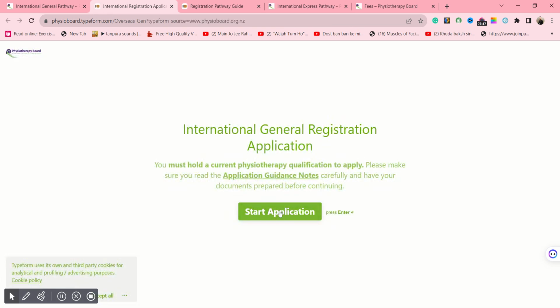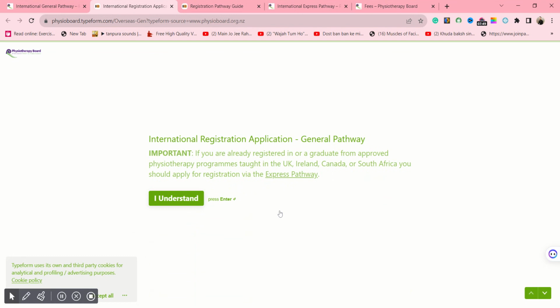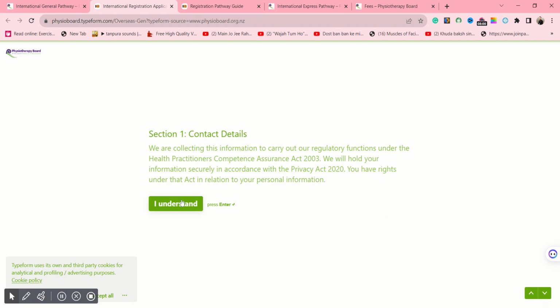Remember, you need three referees from your working area. It's better to use referees from your own department, from your university, or from the hospital in which you're working. General pathway. Okay, I understand.